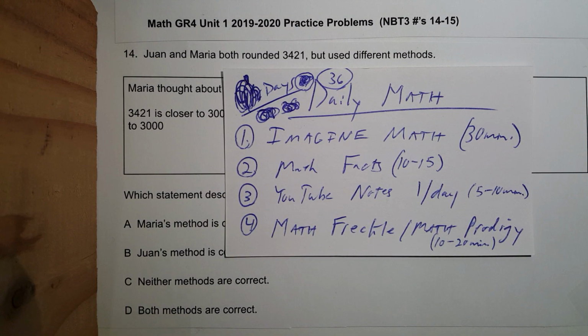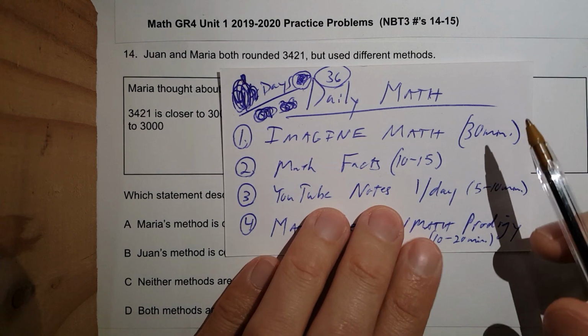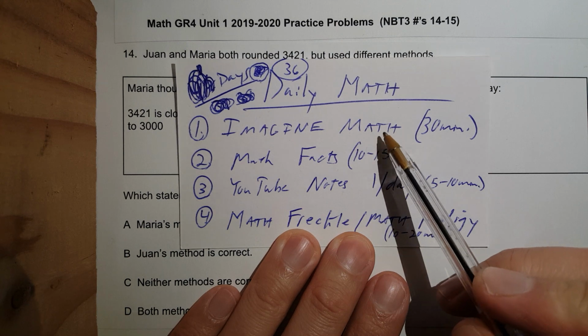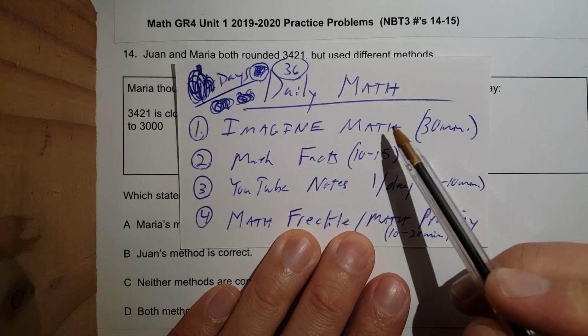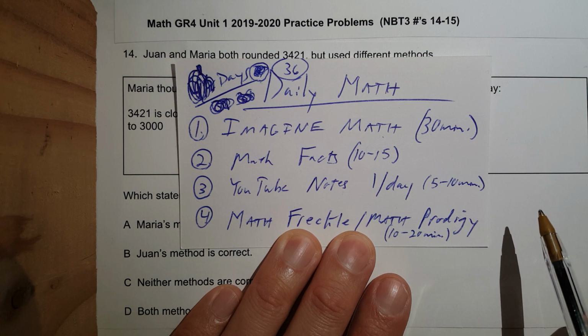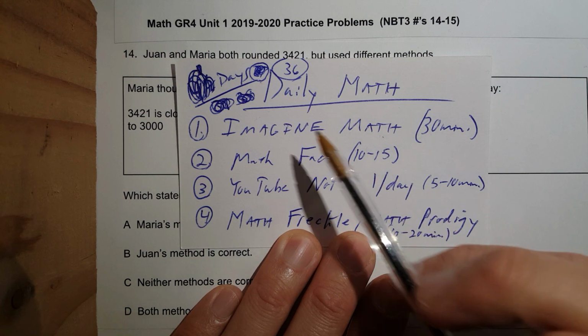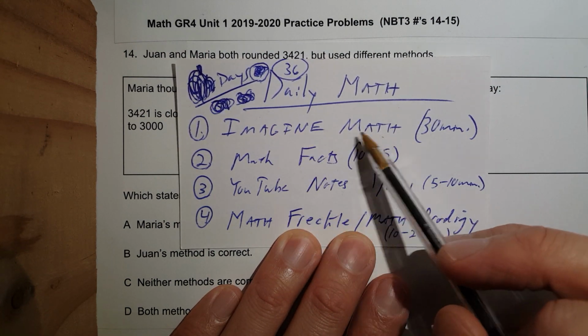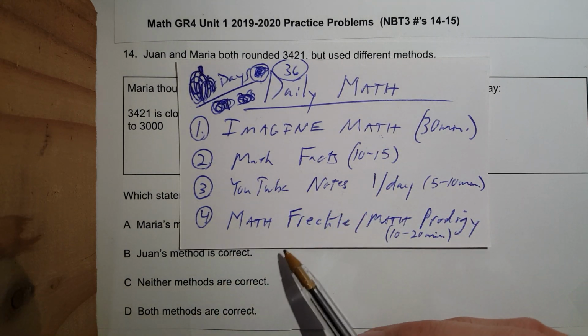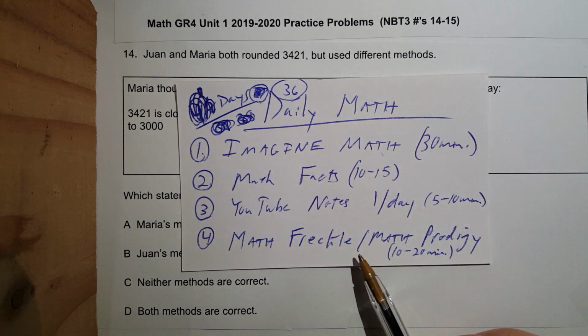Just a quick reminder. I was messaging some parents last night on Class Dojo. Always do Imagine Math first for 30 minutes. You should be passing 1 to 2 lessons a day. The goal is to do 70 by June. A lot of kids are doing really well in Imagine Math. That covers all the 4th grade math standards. Go to Math Facts, these YouTube notes, and then Math Freckle or Math Prodigy for some more review and fun.